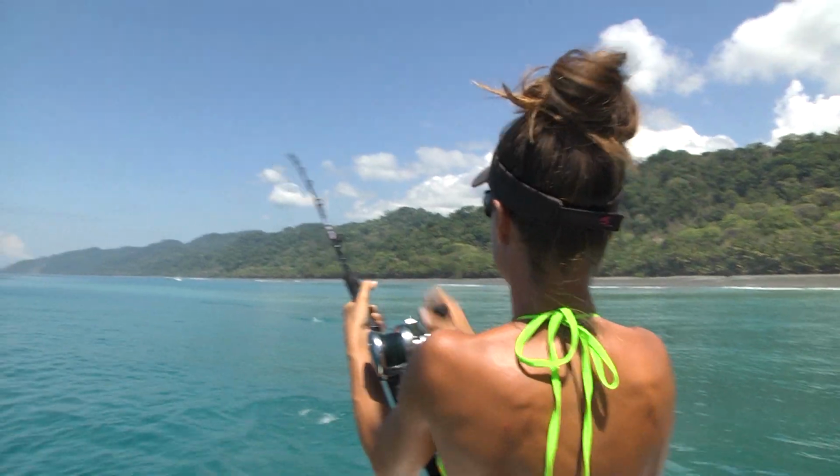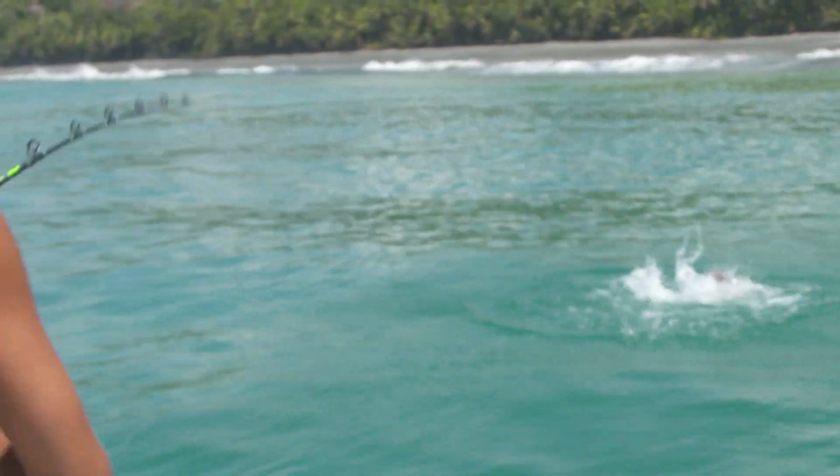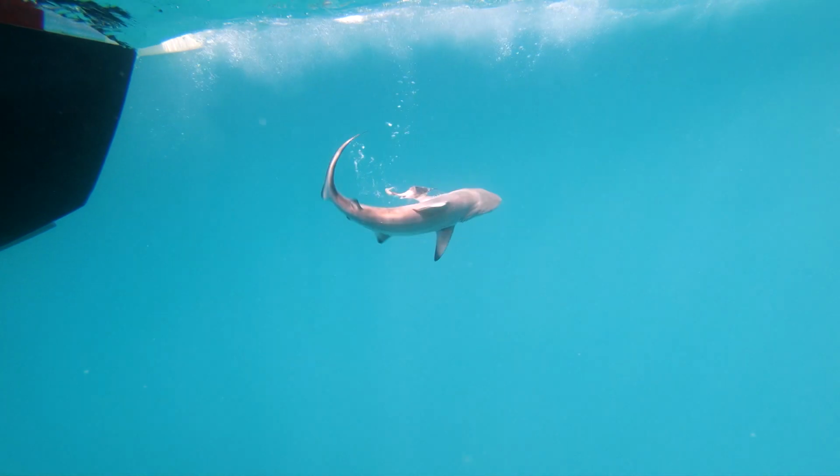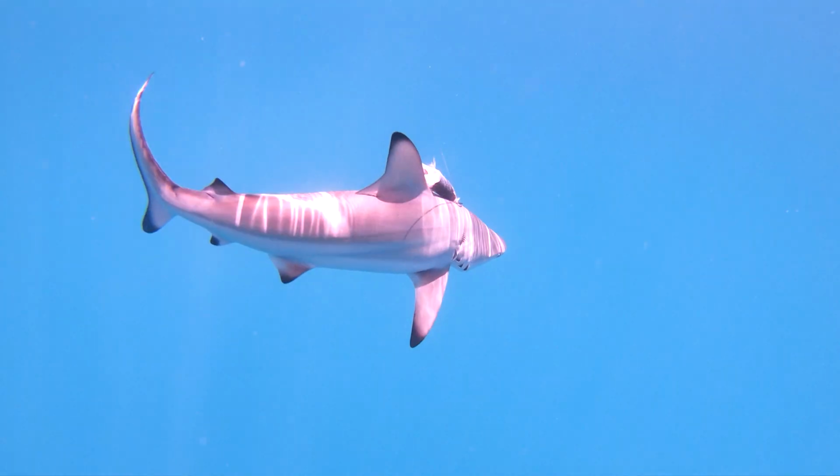Oh, fish on. What is that? Woo! We got a jumper. Woo! That's not a rooster. It's a shark. It's actually a shark, guys. Stealing my bait. Wrong fish here.